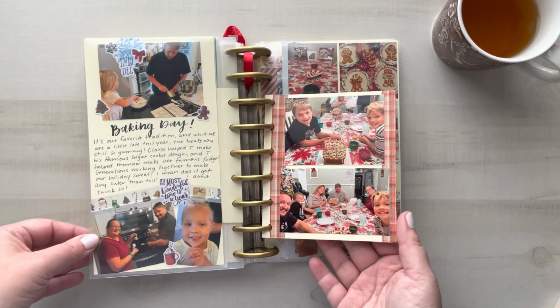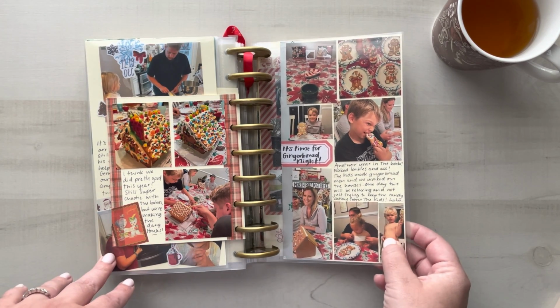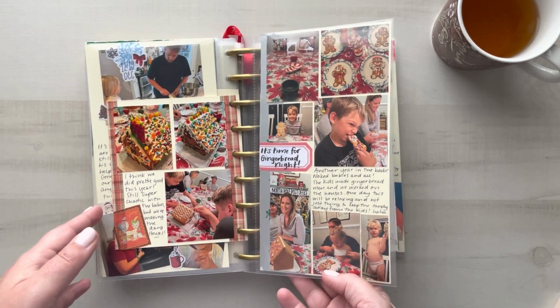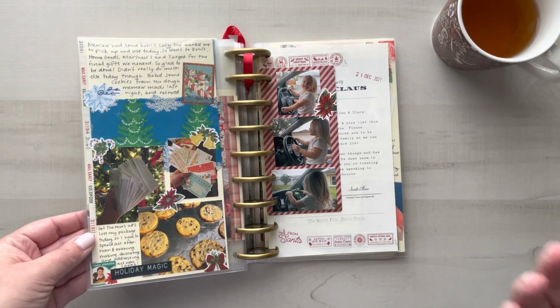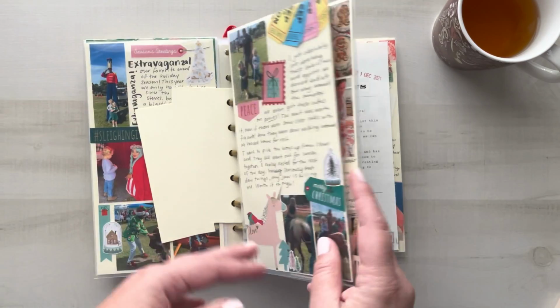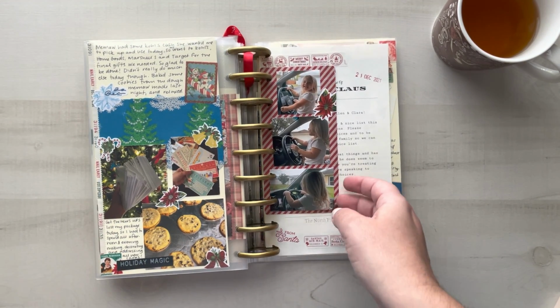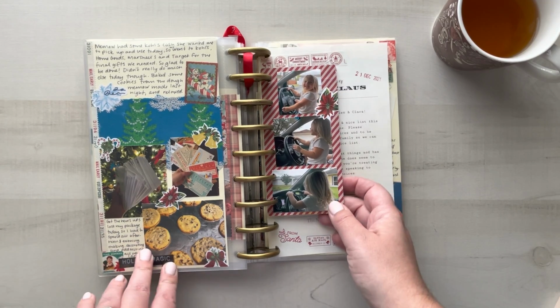Doing this really saves all of these memories that would normally just be words if I journaled the way I typically do. But having pictures to go along with these words, it brings back the memories instantaneously for all of us. We see the pictures and we go back to that immediately.